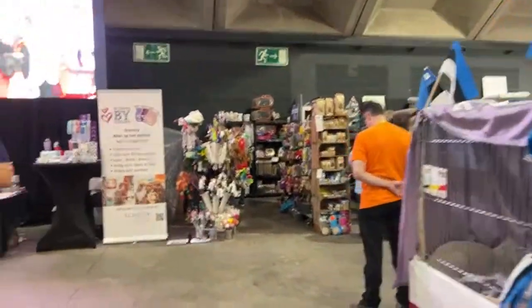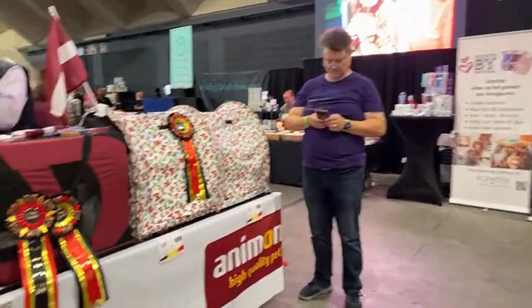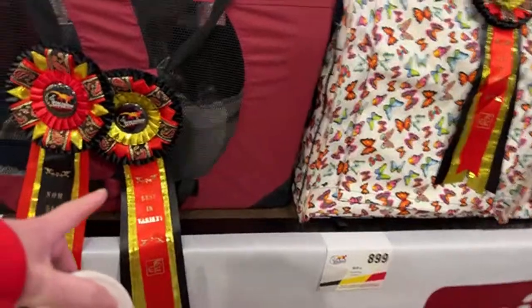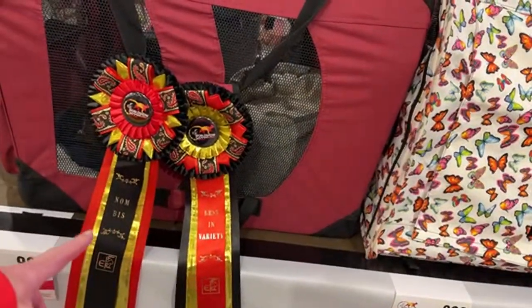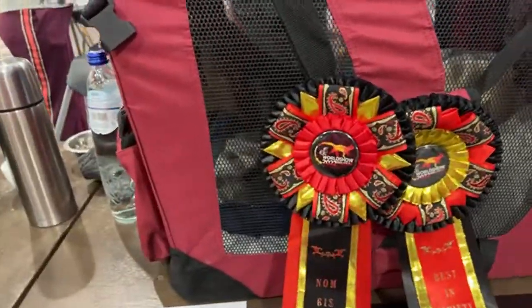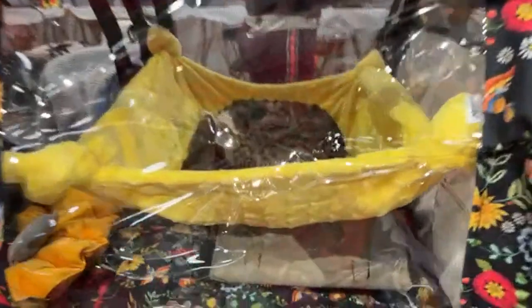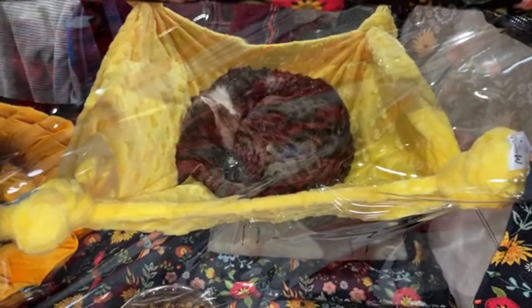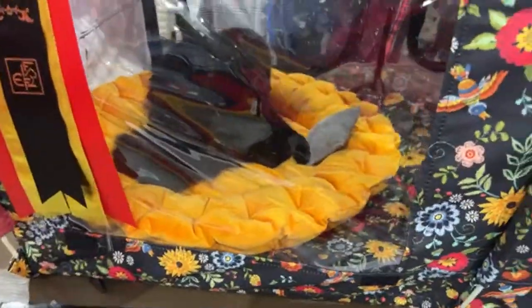Yeah. More displays, more shops. Blue Burmese. And it has got best of variety and best in show, which means it's nominated for the final. But I think there's a brown Burmese in that cage. We have some more Devon Rexes. Little Devon having a snooze. And that's not a Devon, but I don't know what it is.